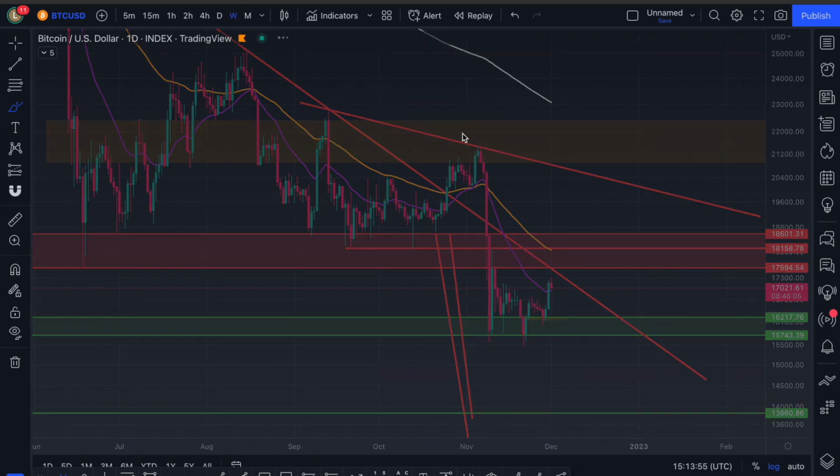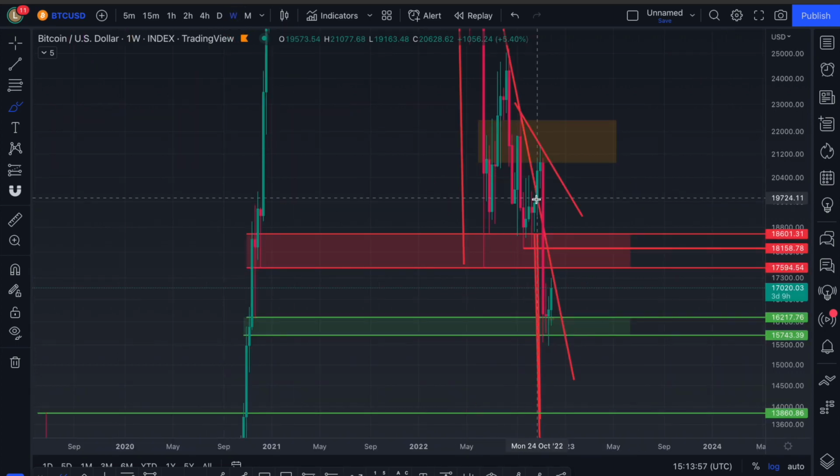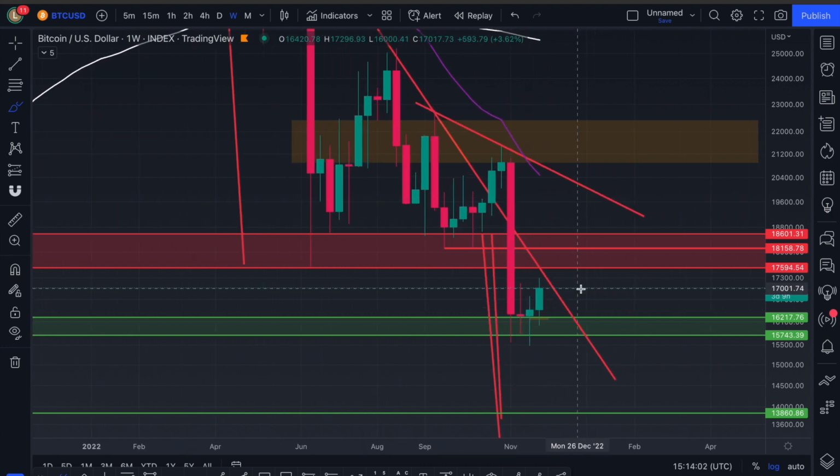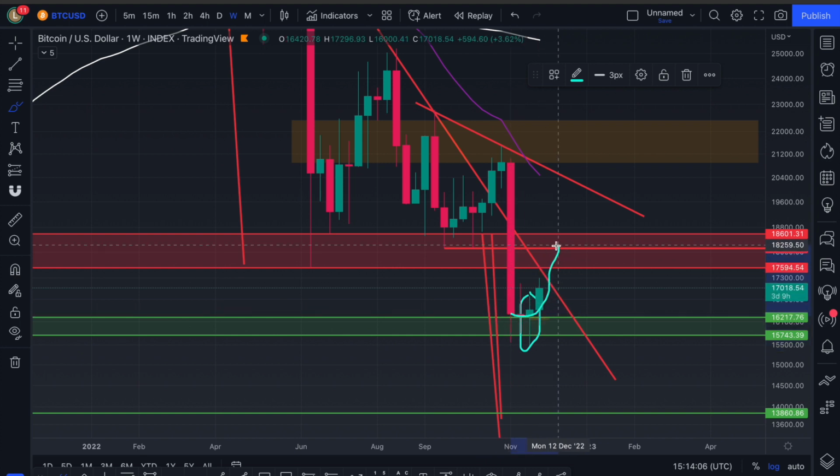Let's check out the weekly time frame right now. It's a green candle exactly as we predicted last week. Do you remember in last week's update, we were saying that this is looking like a spinning top. So next week, we believe we're going to head back up into this resistance. Everything is playing out exactly as predicted.